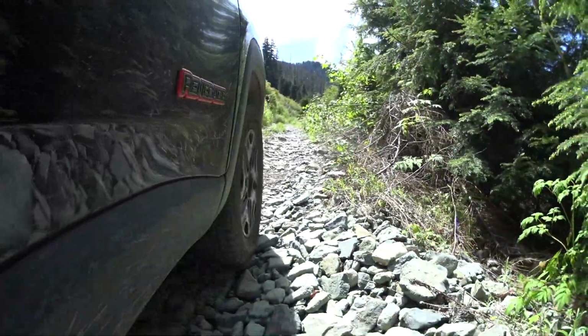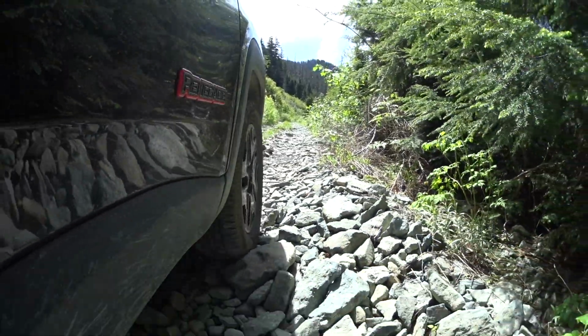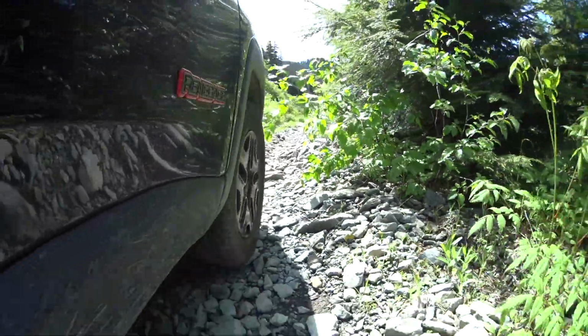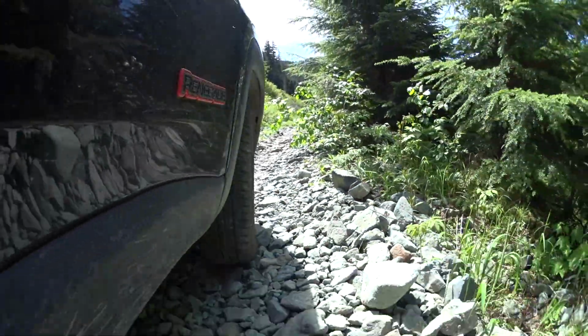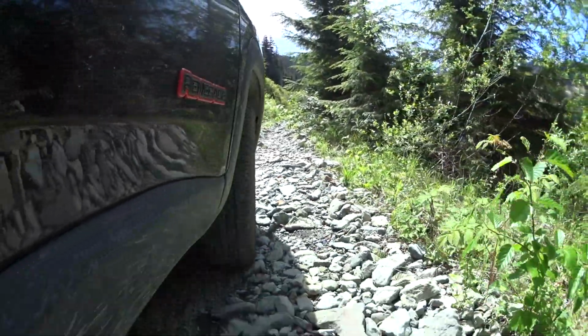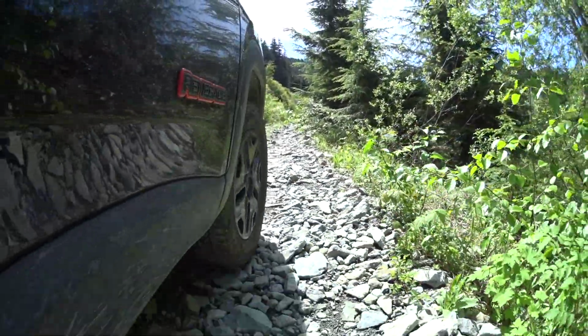And then a couple thousand miles in, there was a squeaking coming from the water pump pulley, and I imagine that was more my fault because of all the water fording. Probably something got into the bearings, but it was all covered under warranty. And other than that, I had zero mechanical issues.